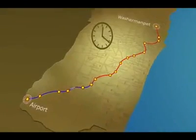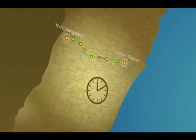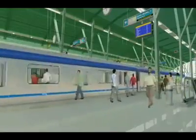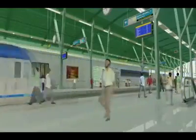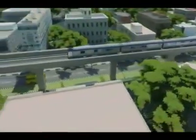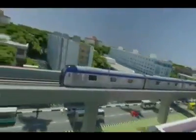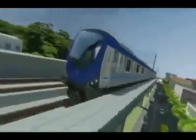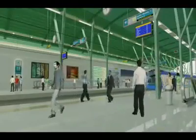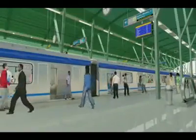A passenger from Washermanpet can reach the airport in 40 minutes, while a passenger from Chennai Central can reach Thirumangalam in 16 minutes. To begin with, the frequency would be a train every 5 minutes. This will be further reduced depending on the patronage. Chennai Metro Rail System is expected to remove 13 lakh passengers per day from the roads by the year 2026, save 100 lives in a year by reducing fatal accidents and avoid 500 non-fatal accidents per annum.